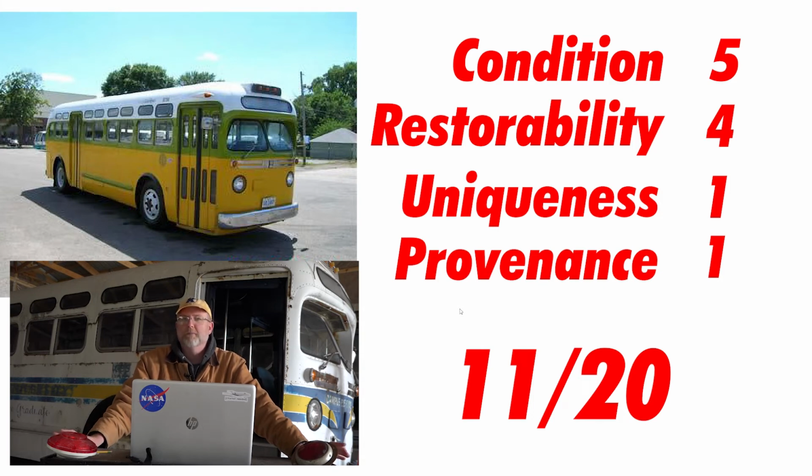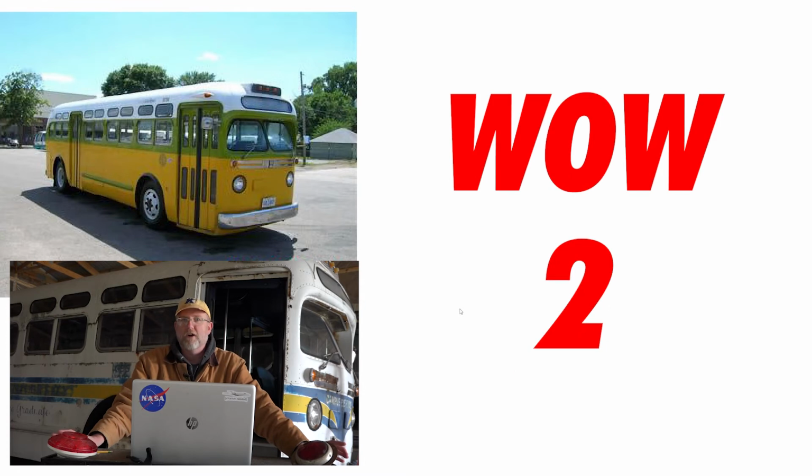So that leads me into my last thing I like to rank, which is the wow factor of this bus. What speaks to me that would probably convince me to go above and beyond when it came to paying for the bus? And again, not knowing the history to it, I don't think I have any connection to it. Granted, they said it's an exact replica of the Rosa Parks bus.